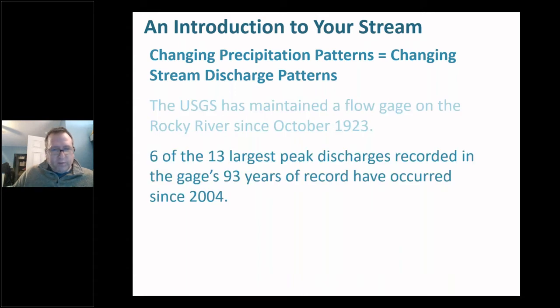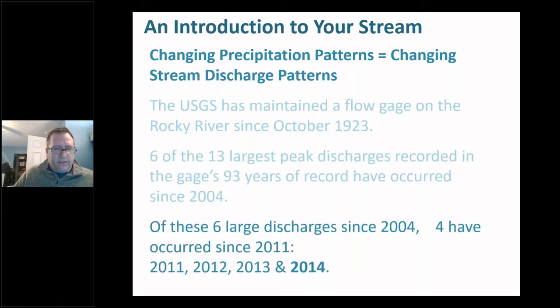I'll go through all this, but the long and the short of it is the 6 largest discharges in the almost 100-year history of this gauge. I did this a couple years ago, so it's 93 years of record, but they have happened since 2010. And there's another one there in 2015. If I would update this, I'd have that too. So we're getting basically more rain falling on these impervious surfaces and generating higher flows in the stream channels too.